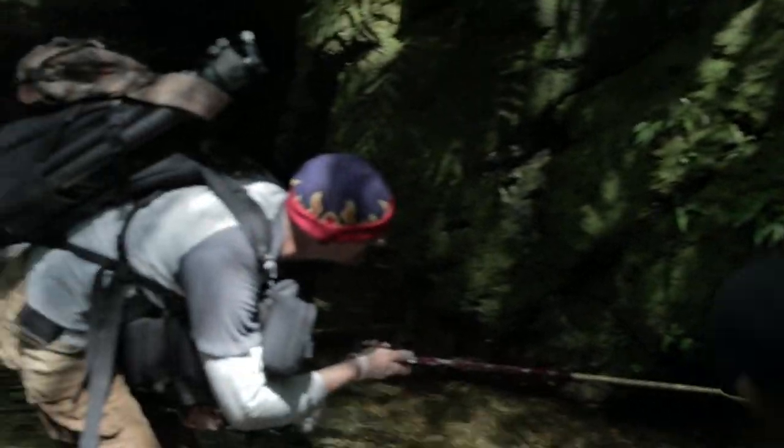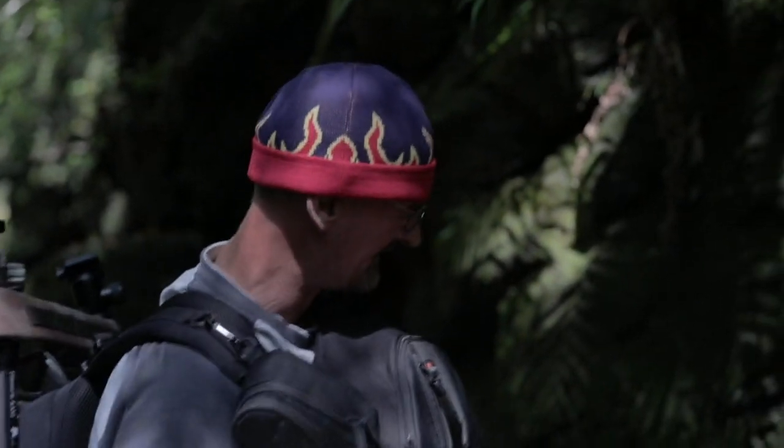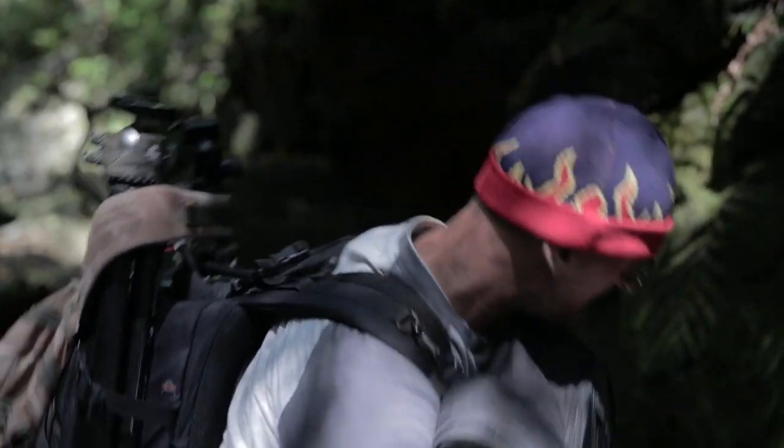All right, we've got a habu. Whoa! Oh my god, that is so cool. Oh, I see it. It's gone in through there now. Going in there? What you'll also get, and there was one next to him as well.